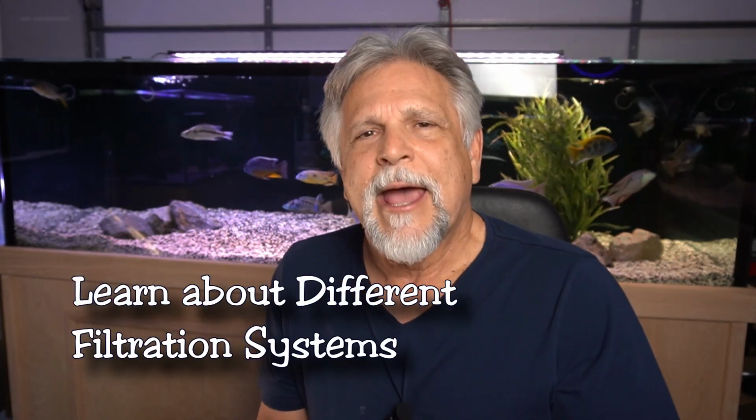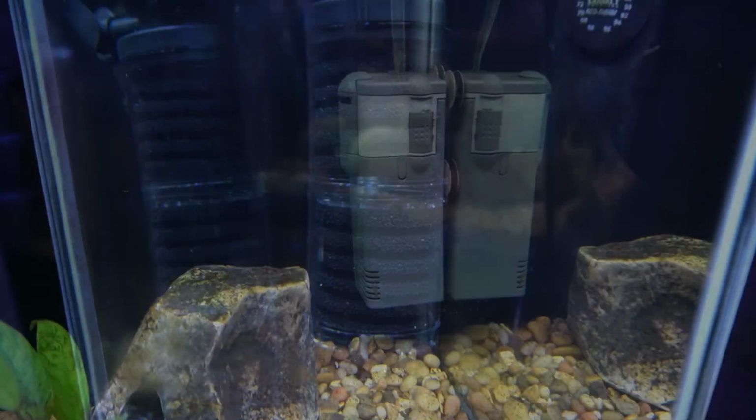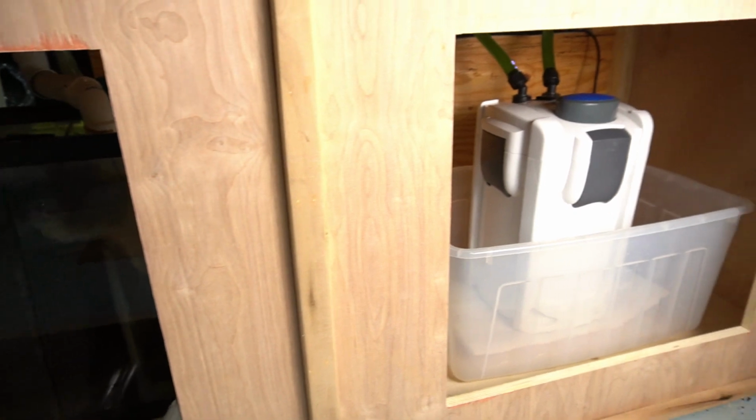Tip number two, learn about different kinds of filtration systems and start diversifying and adding filtration. Again, if you've got systems that are working and you don't want to mess with them, I get it, but why not explore a little bit? If you've never had a hang-on back, try a hang-on back. If you've never had an internal, or even something as simple as a sponge, mess around with it. See if there's an application within what you're keeping for that kind of filtration. Or maybe it's time for you to mess around with a sump and learn about a sump system.